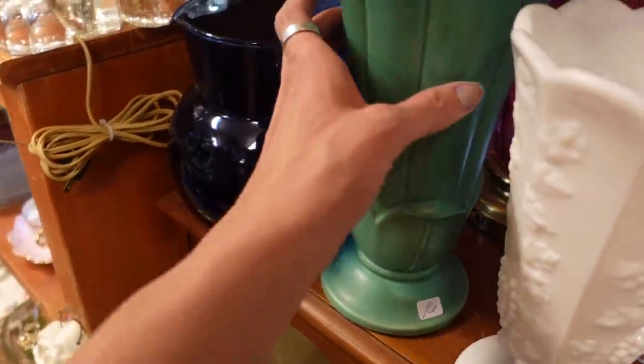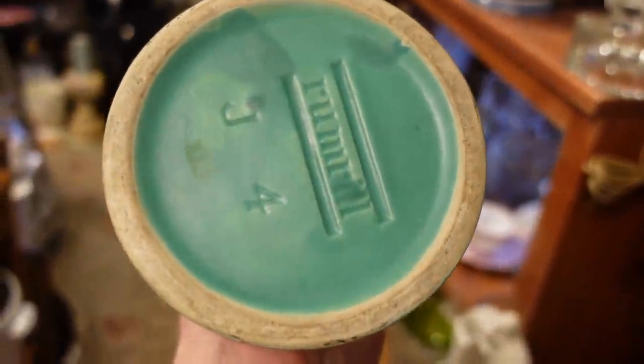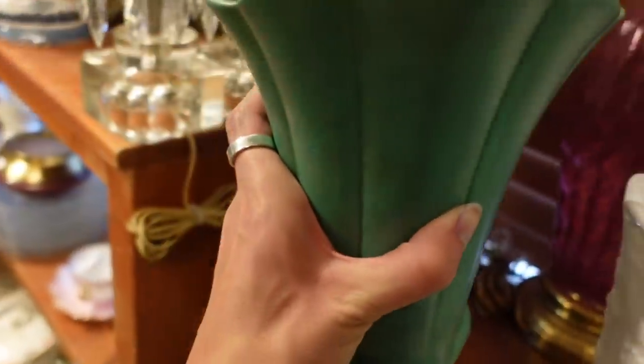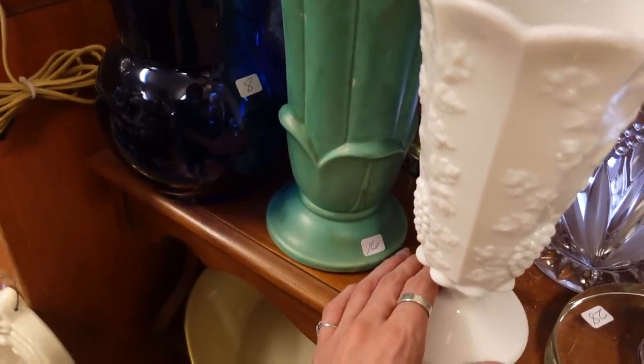We've got a very nice matte green vase by Rumreel. I don't know what it is about this matte green, but it seems to be really popular right now. And so I had to take a close look at that just to check it out. It was only $16, but again, oversized.